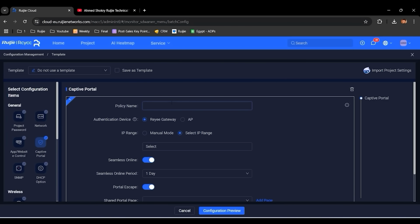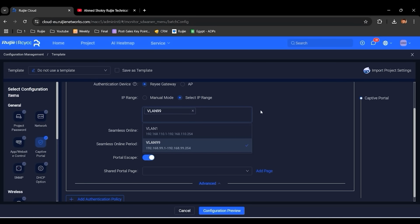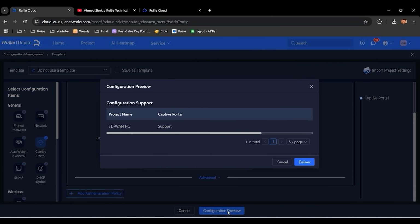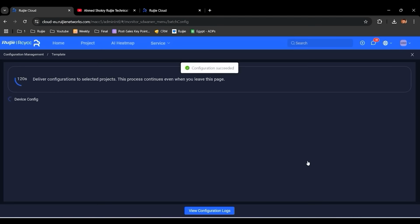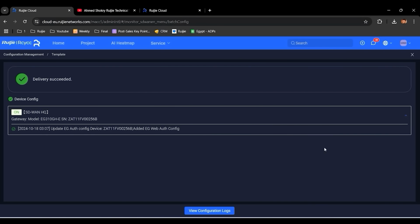Now we can give it a name, HQ first, policy. We will apply it on our VLAN 99, and now we will choose HQ first. Press on configuration preview. Finally, we press on deliver. We have finished.